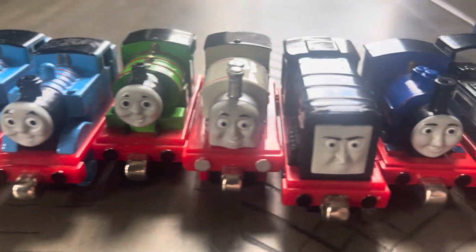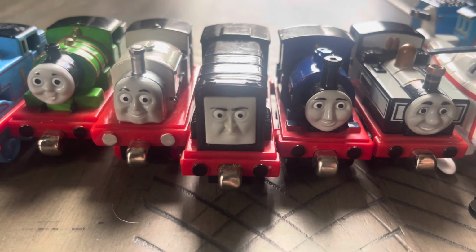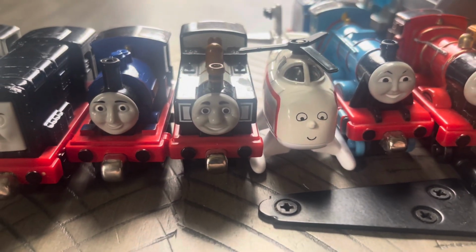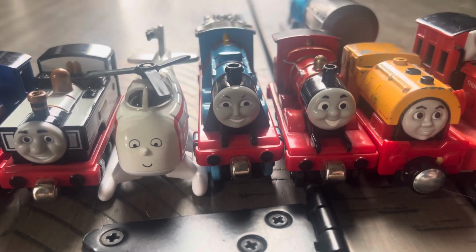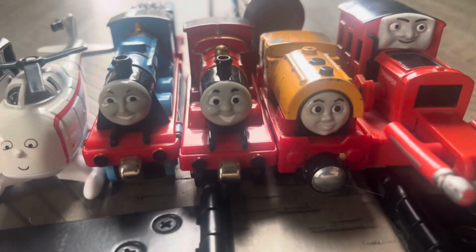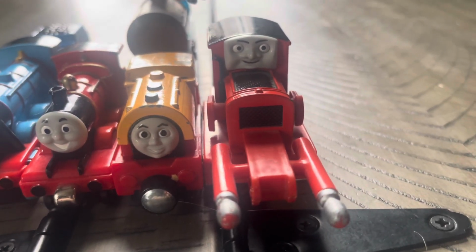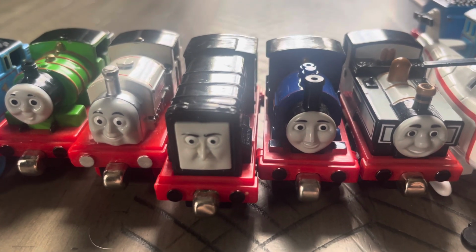a Take and Play Percy, a Take and Play Stanley, a Take and Play Diesel, a Take and Play 2013 Sir Handel, a Take Along Freddy, Take and Play Harold, a Take Along Gordon with Take and Play Edward's Tender, a Take Along James, Brendam Cement Mix-Up, and an Ertl Thumper. So yeah, there's not much here to talk about.